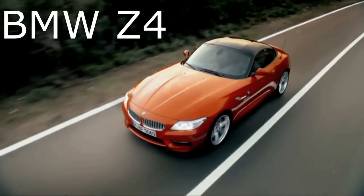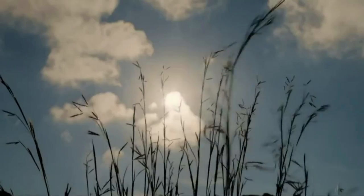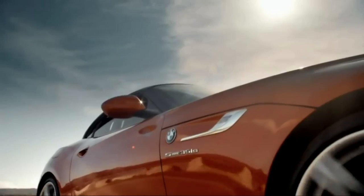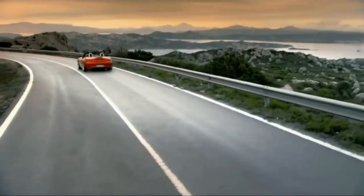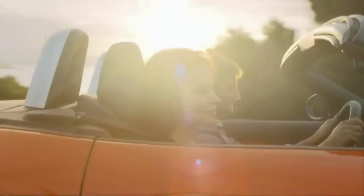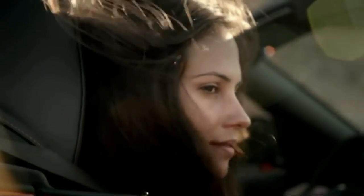Now, the number 4 spot in the list goes to BMW's Z4 or Z4, whatever you want to call it. It has the BMW's famous 3-liter straight six engine producing around 306 horsepower and 400 Nm of torque. It is mated to a 7-speed automatic. This engine propels the Z4 from 0 to 100 in about 6.1 seconds and will take it to a top speed of about 250 km per hour.